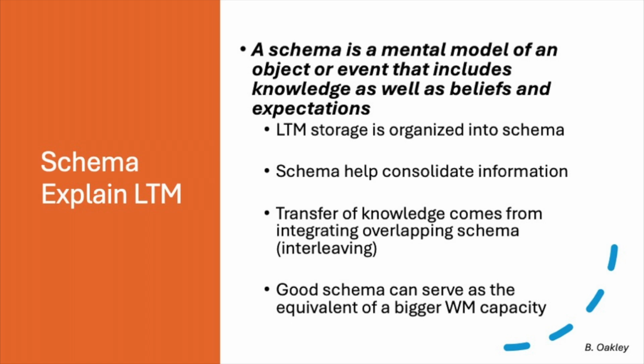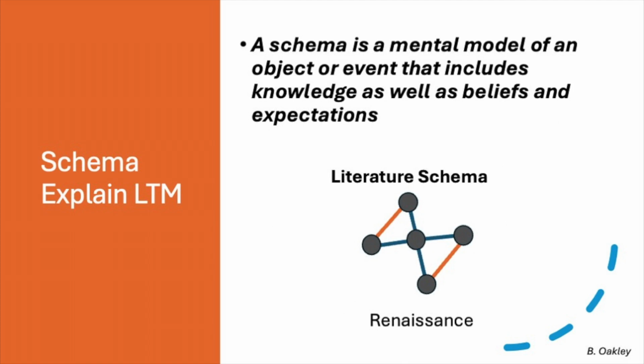Okay, so it's this mental map you produce within your brain about some situation, like how to do 2 plus 6 is 8, or understanding and remembering all the events at Thanksgiving. Our long-term memory is essentially organized into these different schema. Schema help you consolidate information, and our transfer of knowledge, in other words, being able to learn something here and apply it there, comes from integrating overlapping schema. And a really good schema serves as the equivalent of a bigger working memory capacity. The more organized and cemented these schema are, you now see things as a whole rather than individual parts.